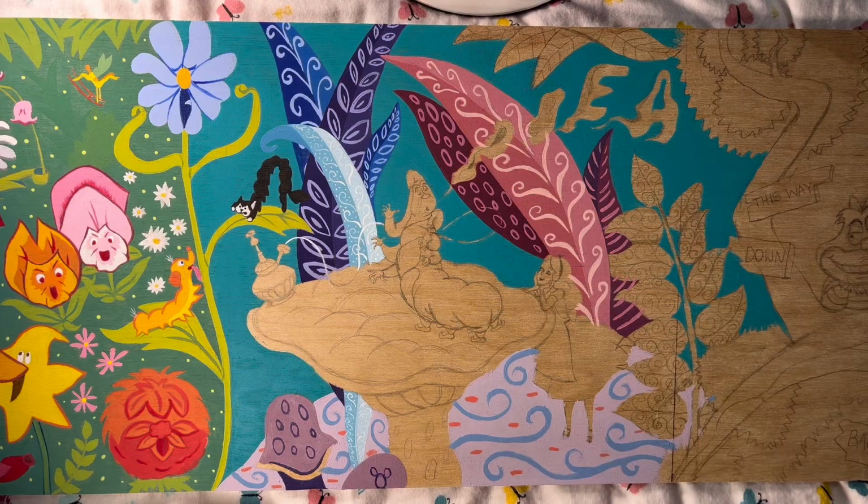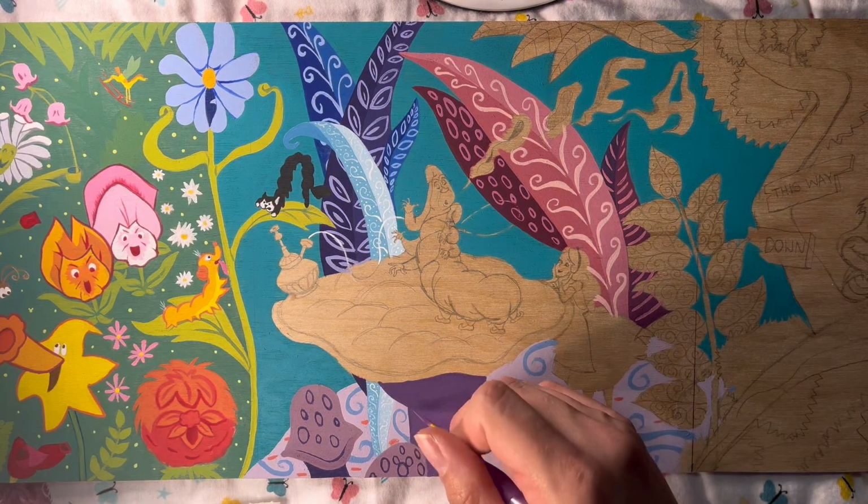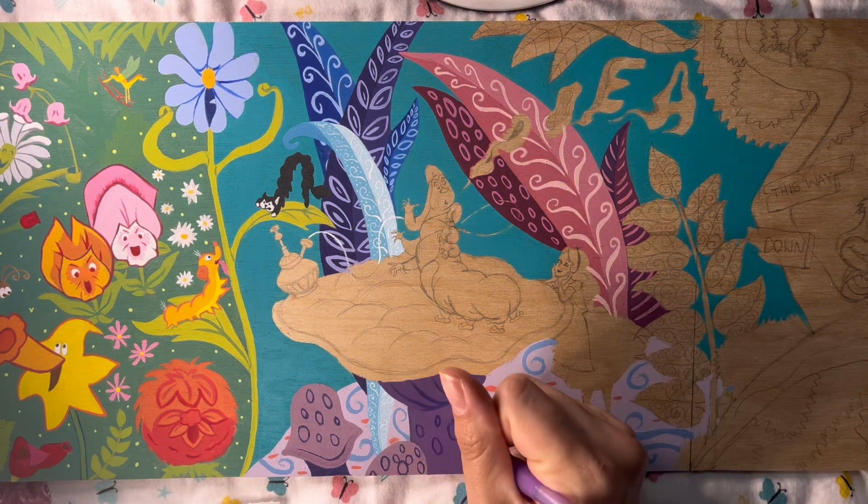Like, we were doing tag yourself when I was in elementary school. We were just looking through magazines and being like, oh, I'm that cute little dog there.